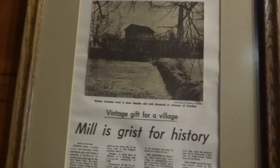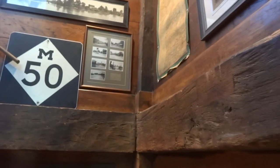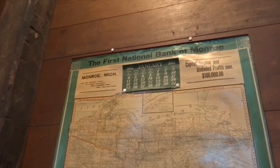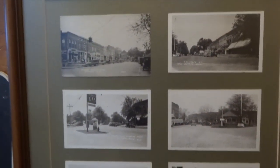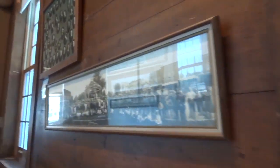There's a Detroit News, vintage gift for a village. In 1970, the Wolverine Company, who bought it after Henry Ford, sold it for $1 to the community to remain a historic building. Man, that's awesome. Beautiful woodwork. Wow.